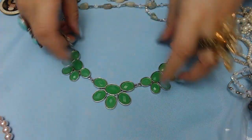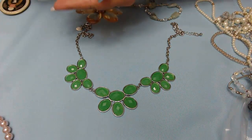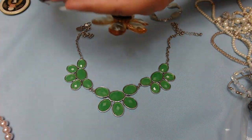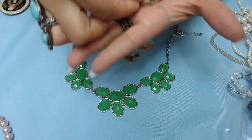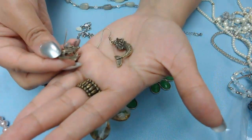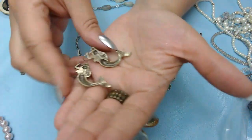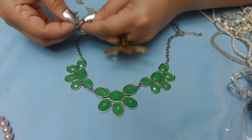We have this one here, green statement piece. Oh, mermaid. Well, here's the mate to it. That's so cute. Cute little mermaid earrings. No makers? No. Okay, so we have this, and I do see a tag.